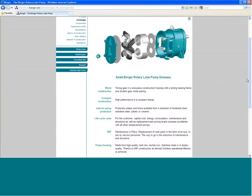Interior pump protection, obviously, is one of the things that we tout, and it'll spin off into our MIP design that we'll get into a little later. Basically, what that consists of is we can line the internal wet end of the pump, not only front to back, but radially. So the whole wet end is lined to protect from abrasives and a certain amount of corrosion attack, et cetera. So it's a really unique feature that we offer.